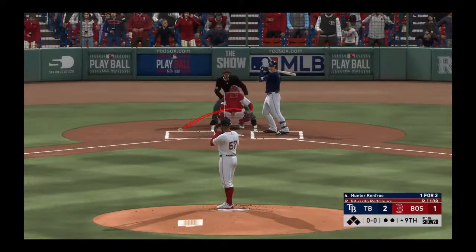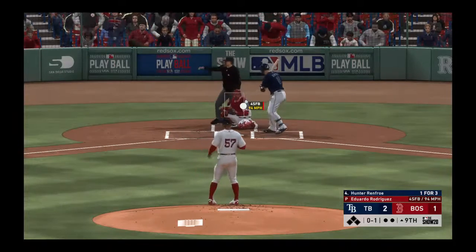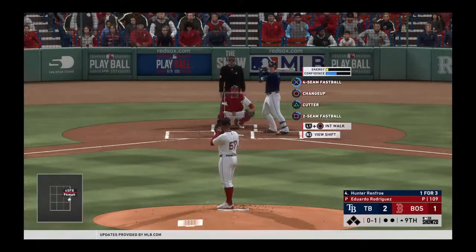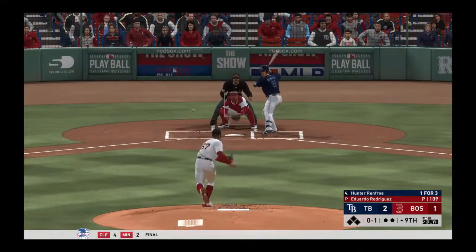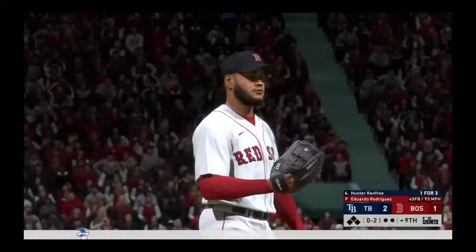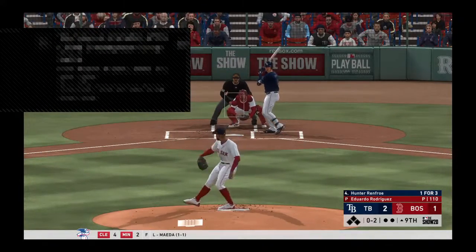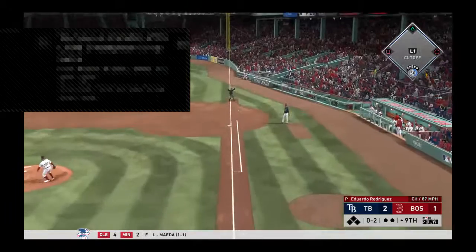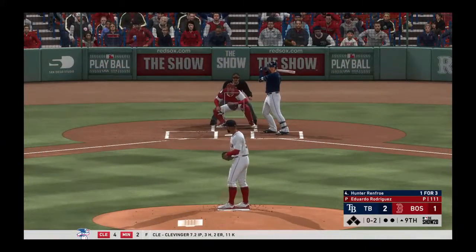Up next for the Rays, Hunter Renfroe. He'll look to bounce back after striking out his last time up. 9th inning underway now as the first pitch is taken for a called strike. Gets the fastball by him here, and he's in control. 0-2. Nothing in the 2 count, and the pitch. Hit down the line at first, but this will be a foul ball, and it's still 0-2.